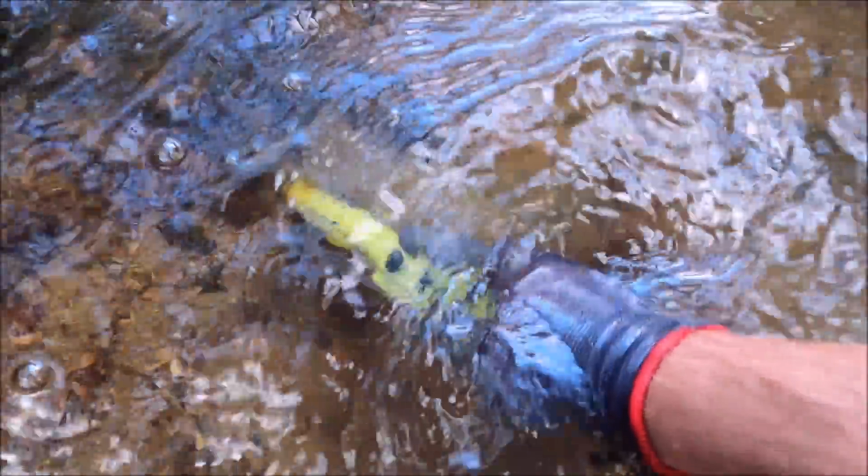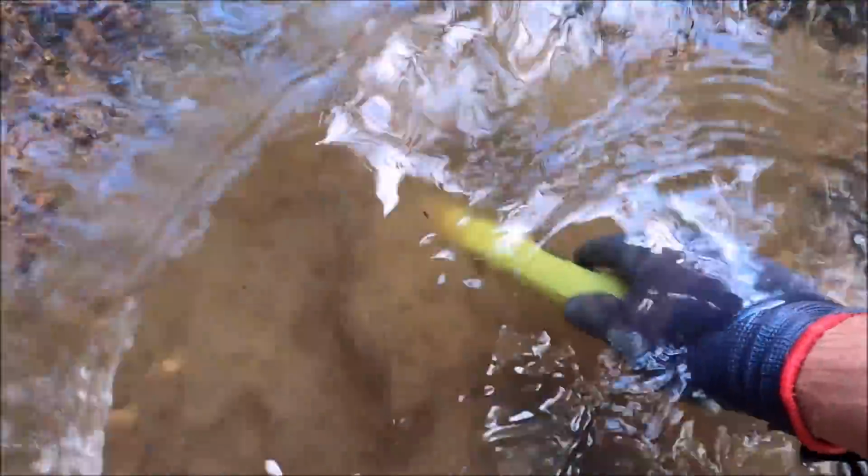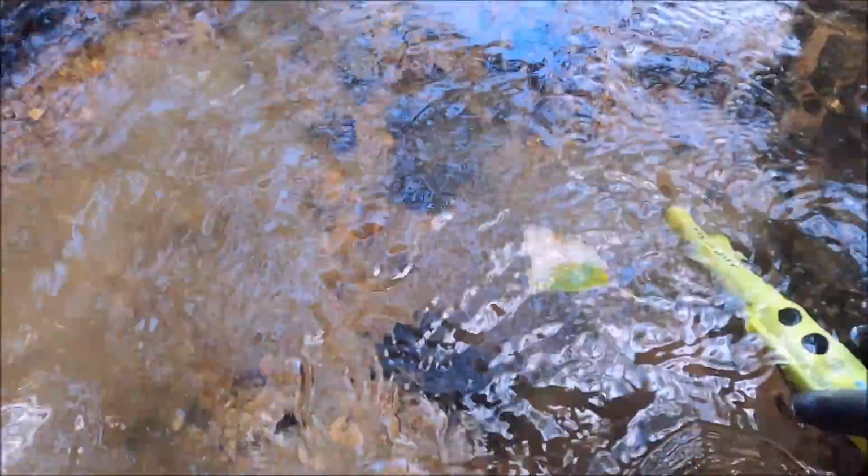So it may be a can. It's almost too good to be whatever. So, could be aluminum. I don't know where it went. It is right here. We'll swish it a little bit. If I moved it, it's most likely a can.